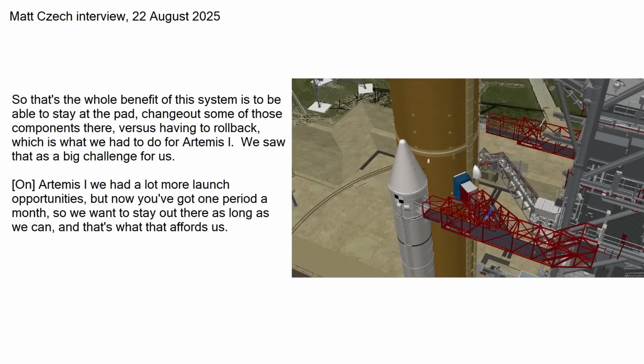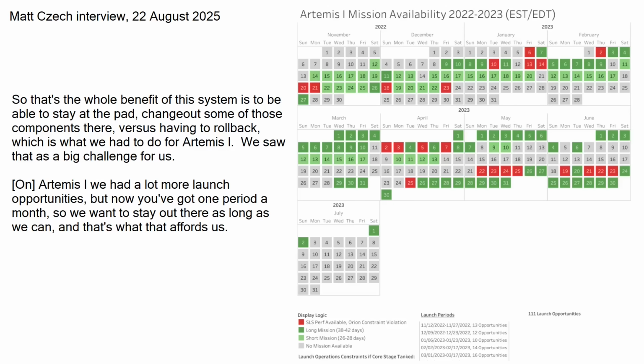So that's the whole benefit of this system, right? Is to be able to stay at the pad, change out some of those components there versus having to roll back, which is what we had to do for Artemis I. We saw that, hey, this was a big challenge for us. Artemis I, we had a lot more launch opportunities. Now you got one period a month. So we want to stay out there as long as we can, and that's what that affords us."